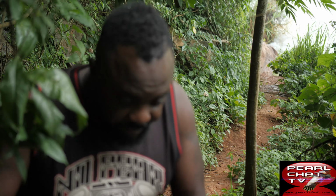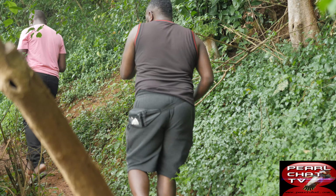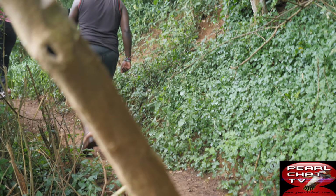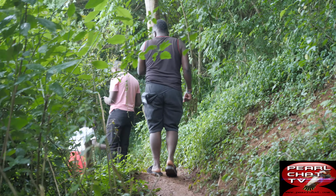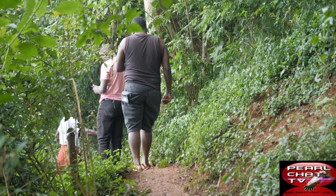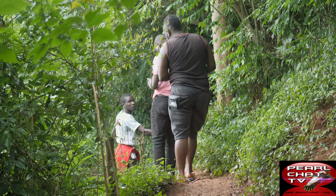As we navigate our way through to another section of the river that has absolutely beautiful sightings, we walk through this rainforest. It's green everywhere. There's beautiful sunshine, but there's a lot of green. That's why Uganda and River Nile has been named the Pearl of Africa.